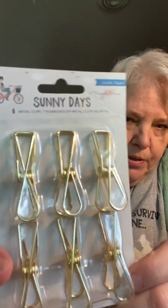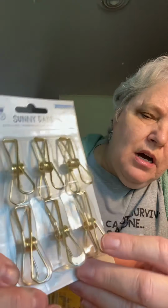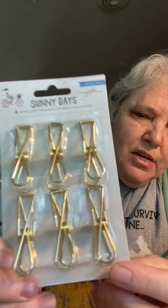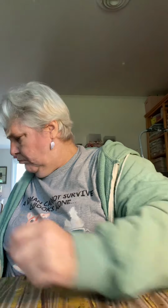Same with these Maggie Holmes Sunny Days clips that you get 9. I'm sorry, you get 6. And they are gold, which is not my favorite thing, but I love these loop clips because you can attach danglies of any kind on those. Did I say they were $1.99? They're $1.99.